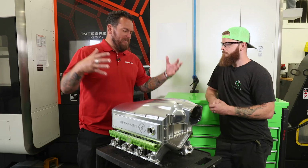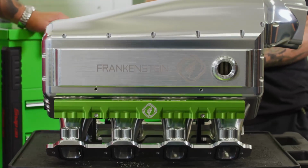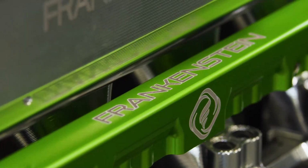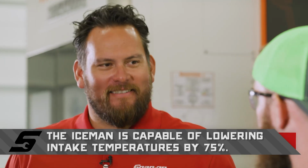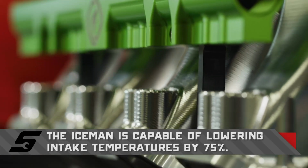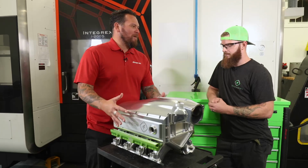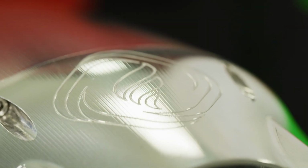Awesome. From the driveway to this, this is like a $7,000 piece of art that you get to work on. So what are we looking at here? This is our Iceman. This is probably one of our baddest manifolds that we make. We make everything in-house, from top to bottom. This one happens to be a dual injector setup for a pretty high horsepower application. How much horsepower can this handle? So far we've had one at 2,500. We haven't found the limit of it yet, but that's what we've seen so far.